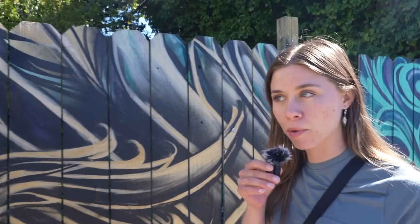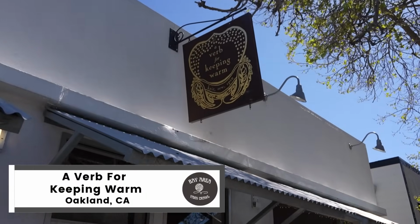Okay, on to store number 3. This one is called A Verb for Keeping Warm. And I've also heard of this one, so I am kind of curious to see what they have going on inside.